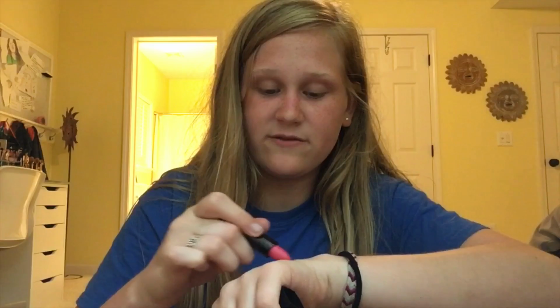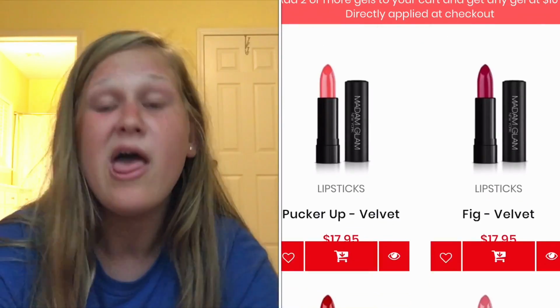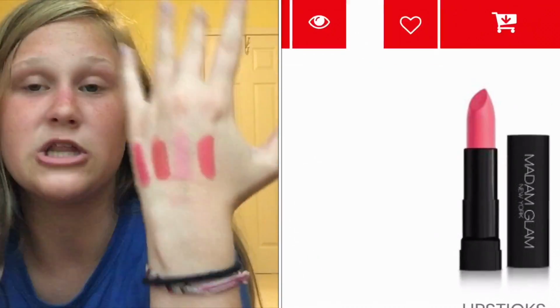So the last Madam Glam lipstick is in the shade Lip Lip Hooray, which is really catchy and cute, and this is very pink. So basically, I just got a whole bunch of different shades of pink, which I did not notice. But I think they're pretty and they're diverse, definitely shades I would not rock on an everyday basis. But when I was ordering them, I did think that they were gonna be a lot more nude and subtle than they appeared to be. So I guess that could have been my mistake. I thought these were the nude ones out of all the ones they had on their website.